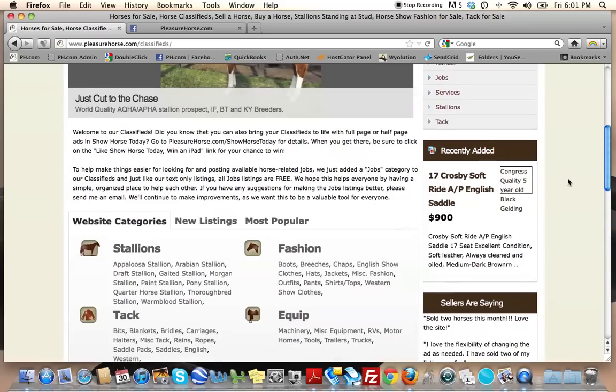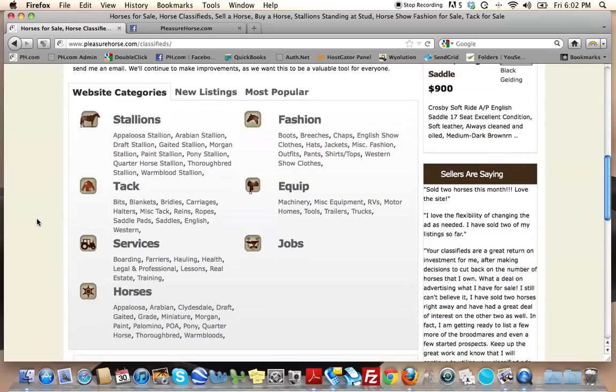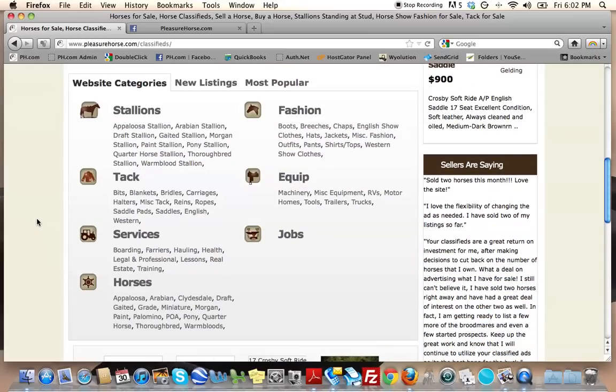So if we go back up here, the slideshow is really a focus on the premium listings. The premium listings on the site will all cycle through that view over time. And then if you scroll down, this is yet another way that you can get where you want to go, in terms of finding, let's say, all of your Appaloosa stallions, or if I'm looking for saddles for tack. So you can go into the main categories or the subcategories from here as well.